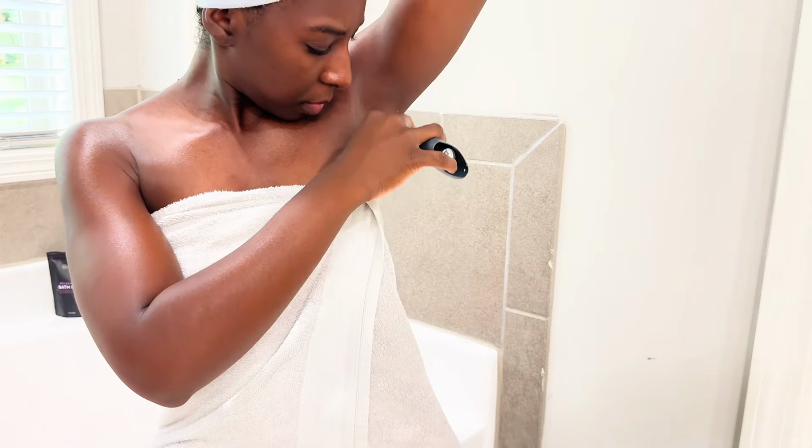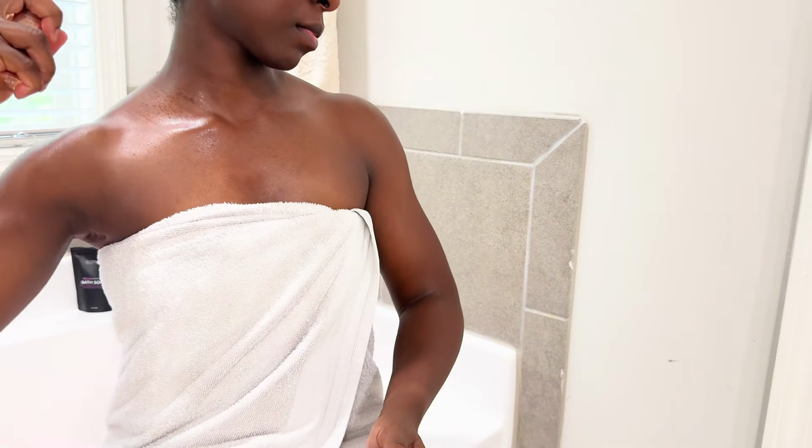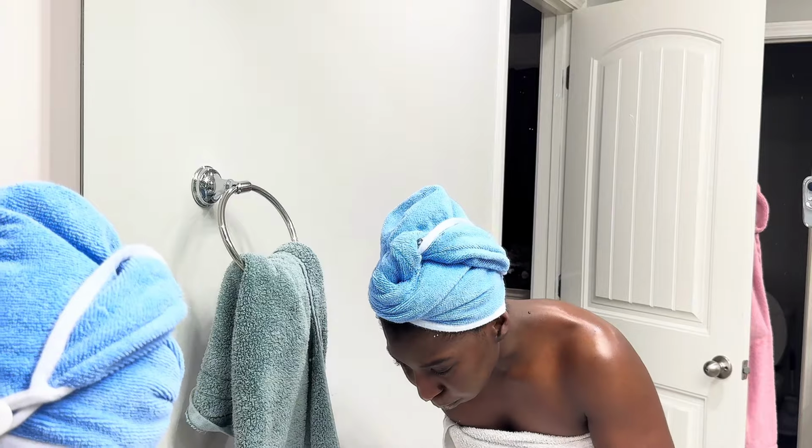So I actually have to use a men's deodorant because I sweat a lot, but this one keeps me nice and dry. And then we have to spray. I usually use body spray or perfume, it just depends, but we like to smell good when we go to bed. Once I'm done with that, I'll brush my teeth, use my tongue scraper. I will also use my water flosser and then rinse my mouth with either the Listerine or TheraBreath mouthwash.